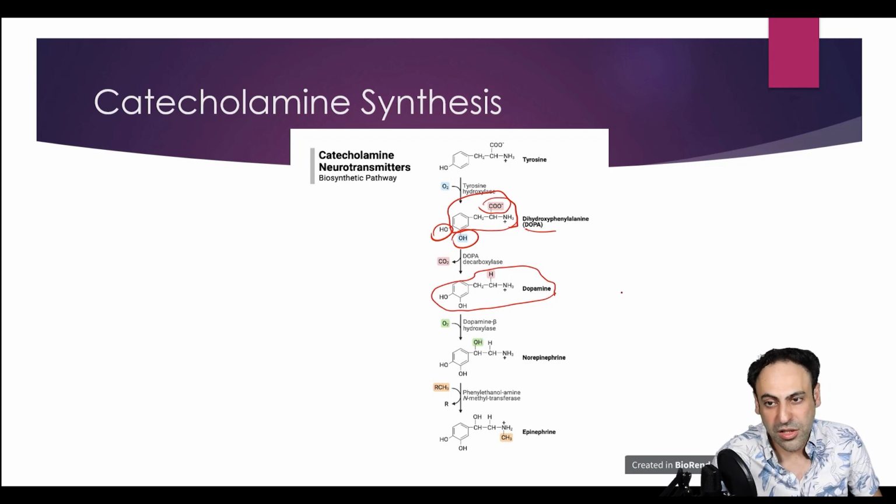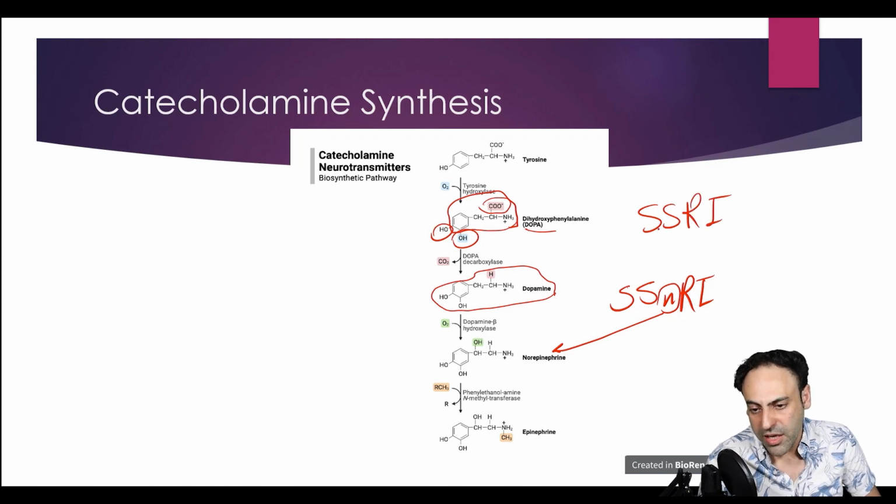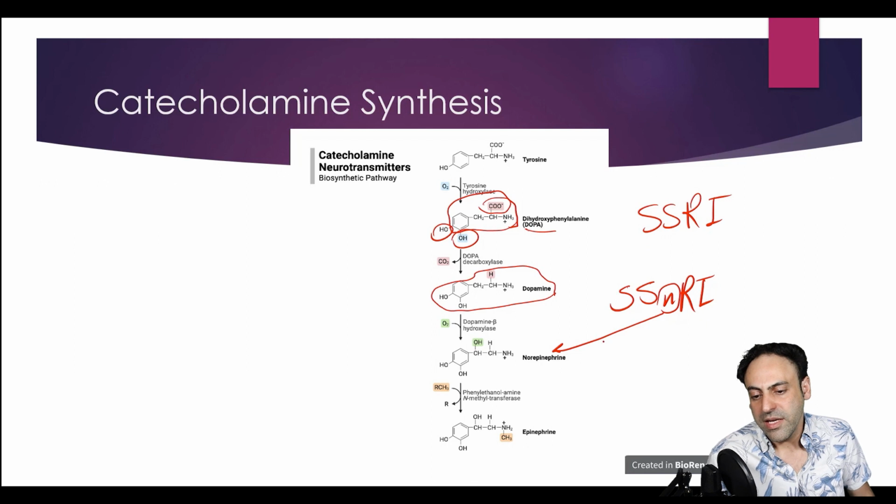especially when we are talking about pharmacology in the future. When we talk about SSNRI medication, this N actually goes back over here to the norepinephrine. We told you that the selective serotonin reuptake inhibitors, SSRIs, for example Celexa and Lexapro, are selective serotonin reuptake inhibitors.